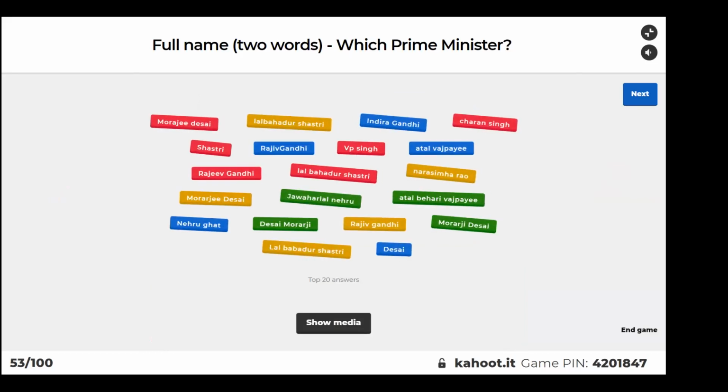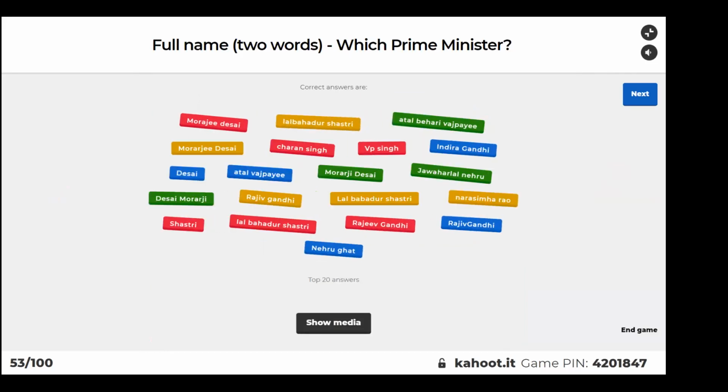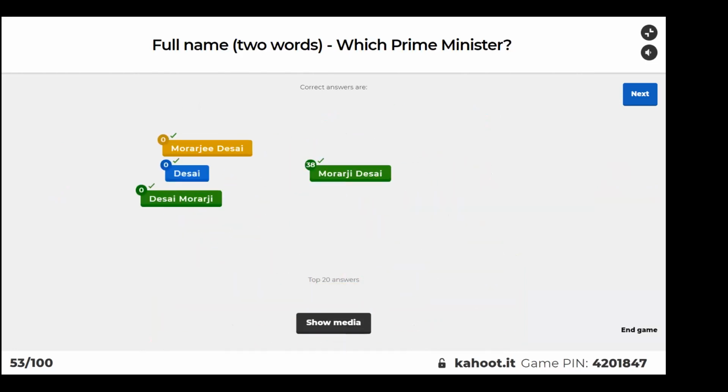No. So let's see. There's Rajiv Gandhi's, Lal Bahadur Shastri's, but the right answer is Morarji Desai. This is the Abhay Ghat in Ahmedabad. Abhay meaning fearless.